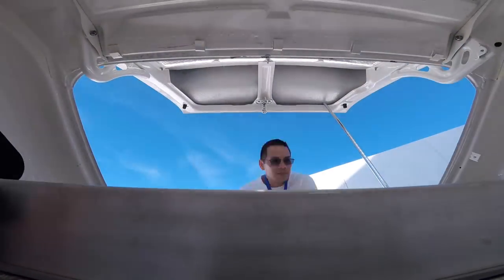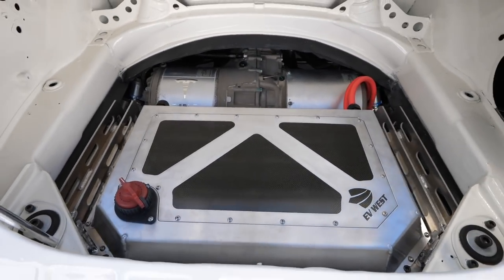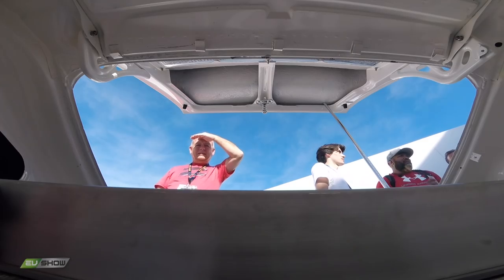And with that, I'll leave you with a few public reactions to this 70s Porsche 911 conversion to an electric car using a Tesla motor.